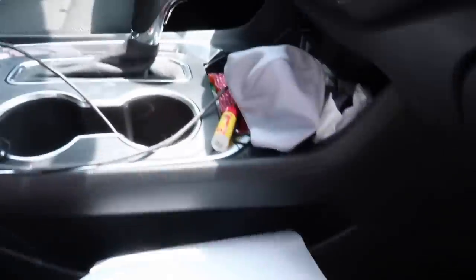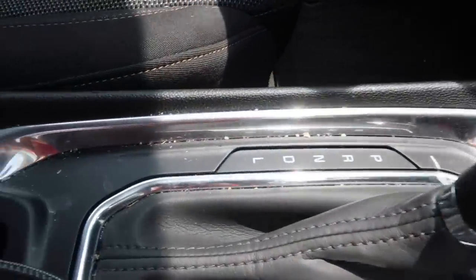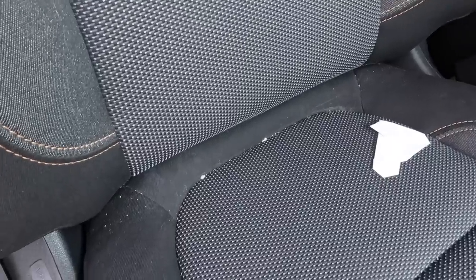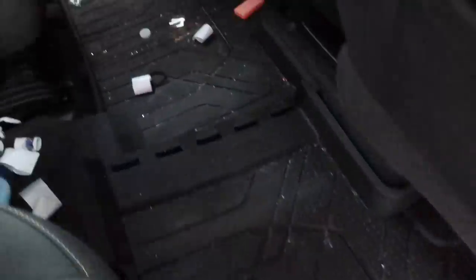That is not real money. That's why I wanted to show you. It says Melissa and Doug. We don't just have money, dollar bills, just laying around the car. But as you can see, I don't think the car is horrible. We don't let our kids, it's not a hard no, but our kids don't really eat in the car.